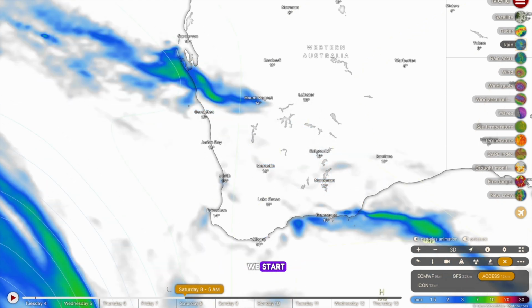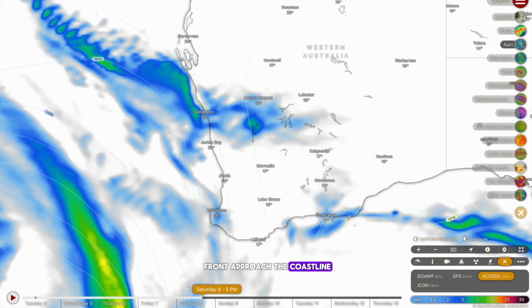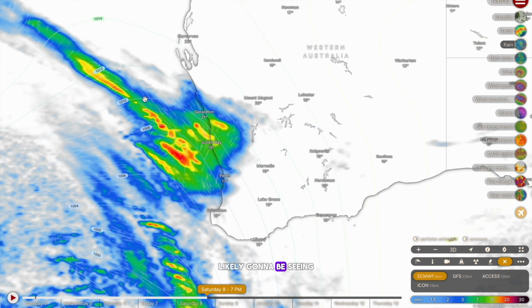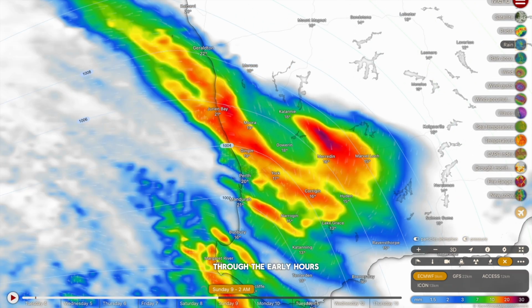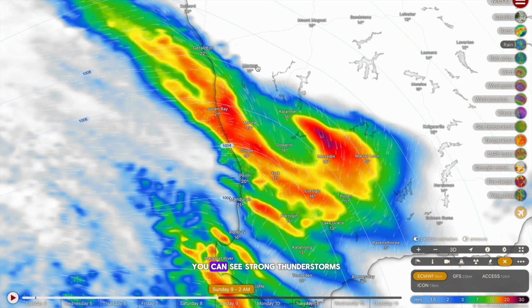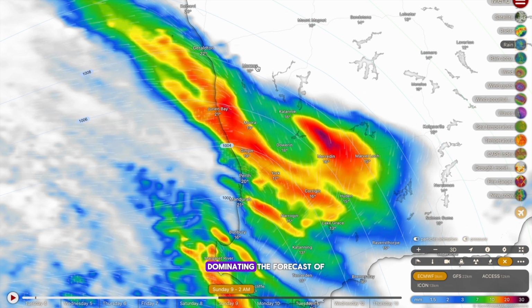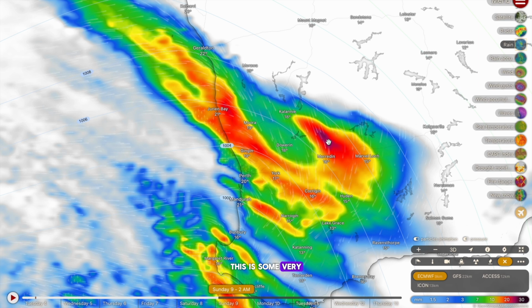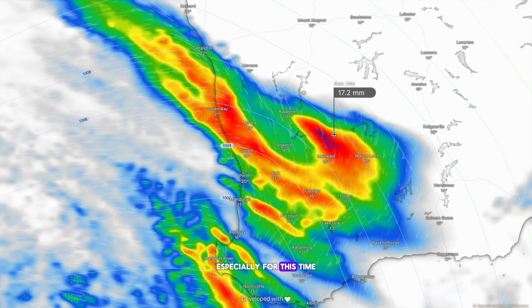Before Saturday, we start to see another big cold front approach the coastline. It's going to drag in a lot of tropical moisture from the north as well. Likely going to be seeing some showers and thunderstorms start up in the Perth metro area from about 8 p.m. Saturday onwards, and they'll really start to pick up through the early hours of Sunday morning, and they'll extend really deep inland as well. You can see strong thunderstorms dominating the forecast for the Wheatbelt region and even into the Goldfields as well. This is some very heavy rainfall for this area, especially for this time of the year.